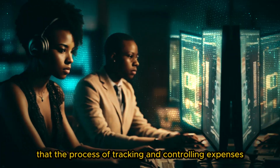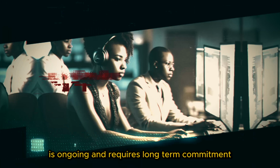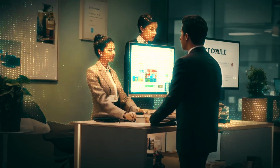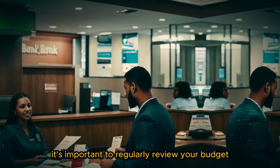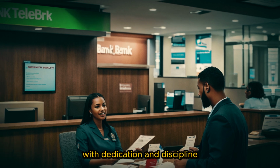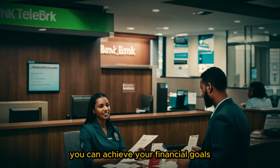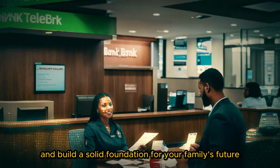Finally, remember that the process of tracking and controlling expenses is ongoing and requires long-term commitment. As your financial situation and priorities change, it's important to regularly review your budget and adjust your spending strategies as needed. With dedication and discipline, you can achieve your financial goals and build a solid foundation for your family's future.